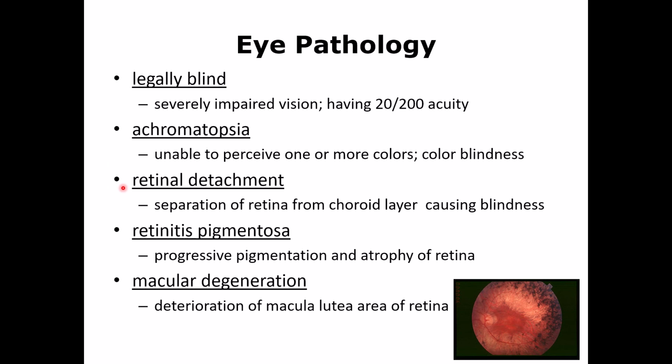Retinal detachment means separation of the retina from the choroid layer. This is really bad. That will cause sudden blindness. It's more common in patients who have myopia, and you have to treat the condition right away, because if you don't, the retina cannot get enough blood supply and that can cause permanent vision loss.